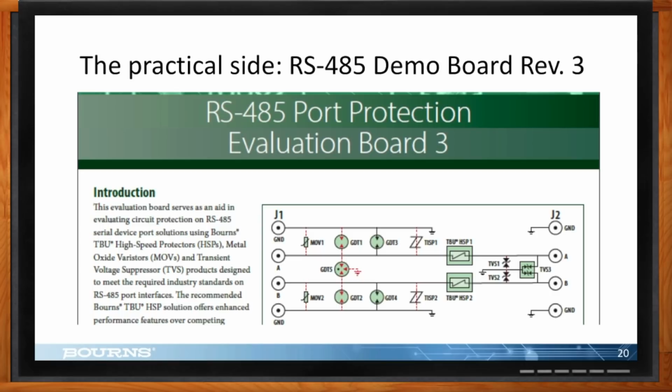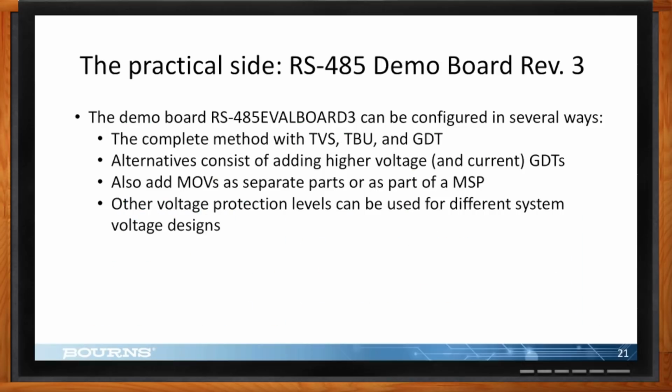Now here's the practical side of using the RS-485 demo board. The demo board, RS-485 eval board 3, can be configured in several ways. The complete solution is available with TVS, TBUs, and GDTs. Alternatives consist of adding higher voltage and current GDTs. Also add MOVs as a separate part. Other voltage protection levels can be used for different system common mode voltage designs. You select a secondary protector for the best voltage protection for the IC.